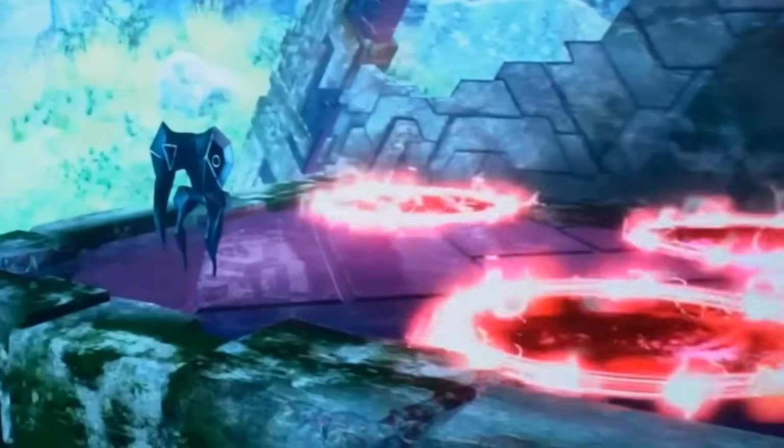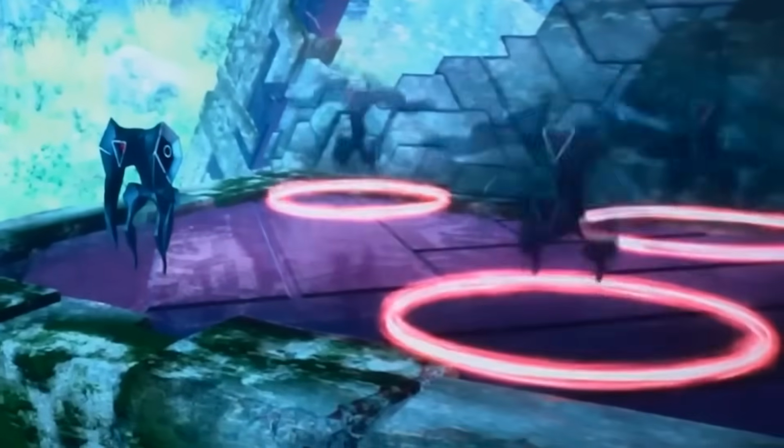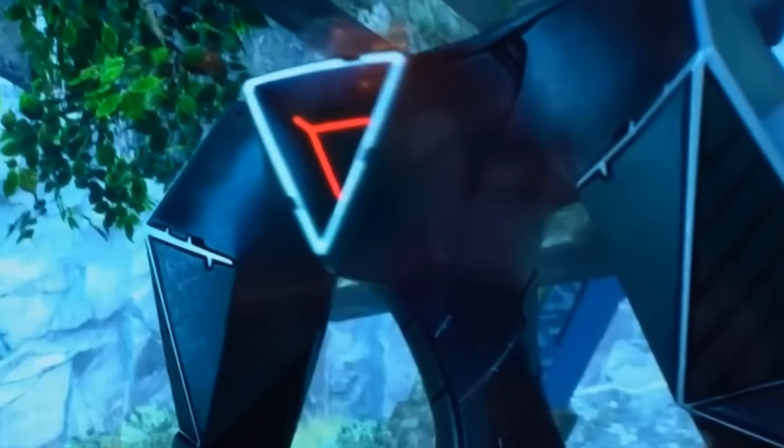As well as that, there is gameplay of the demo, which has audio, and when these enemies pop out of these portals, listen to the sound.